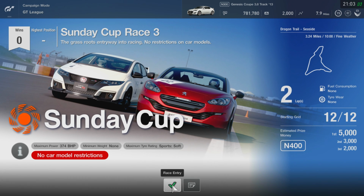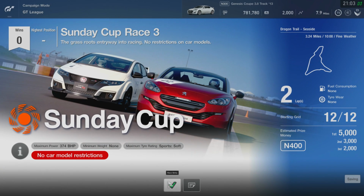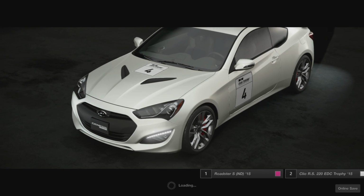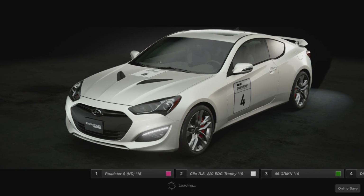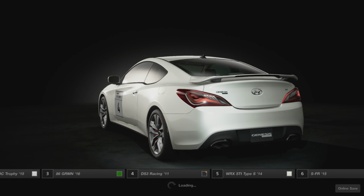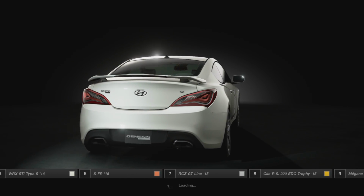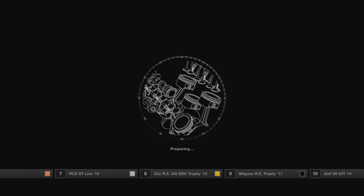A nice, simple-ish map. For some reason these are in green. Oh, tuning required. Right, so if we tuned them to be worse, we could then use them. But I'm just going to stick with the Genesis Coupe. It seemed to do us quite well, especially at the Suzuka circuit. And maybe we'll do even better in this one, in terms of not falling off the track and keeping our tyres in good wear.